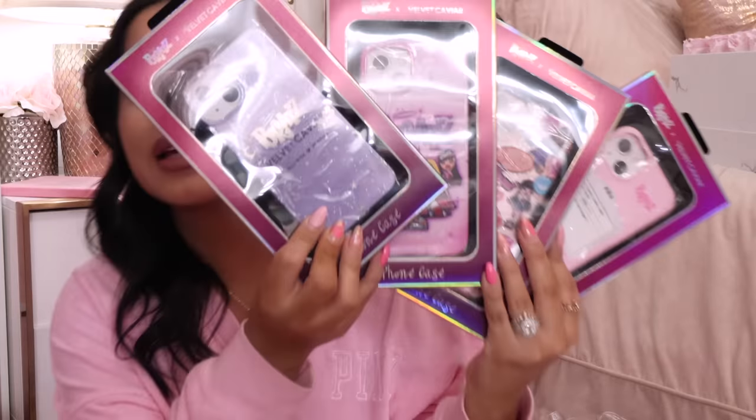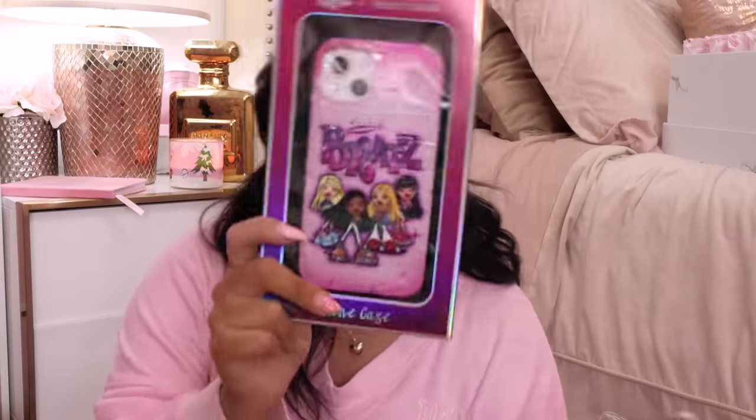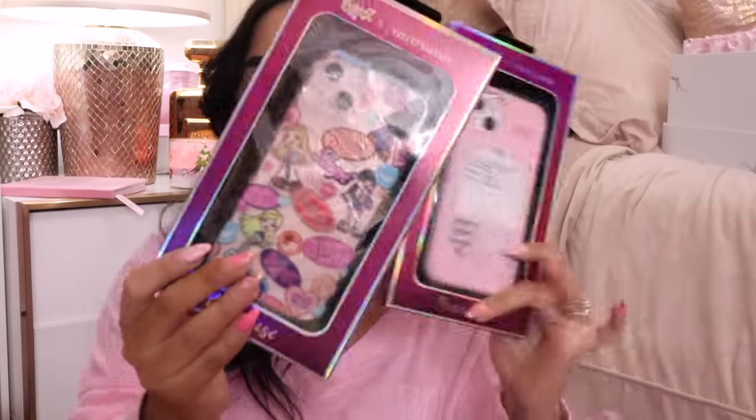So I have a Bratz package, and this is the very last thing to show you guys. Okay, so this is a collaboration with Velvet Caviar, and they came out with Bratz phone cases. So there's this purple one, which I'm going to gift to my friend because her favorite color is lavender and she loves Bratz dolls. So if she's watching this, she knows who she is. So this one's yours, girlfriend. And then I will be keeping this one because it's just pink and gorgeous and has all the Bratz on it. And then we'll be keeping these two as well.